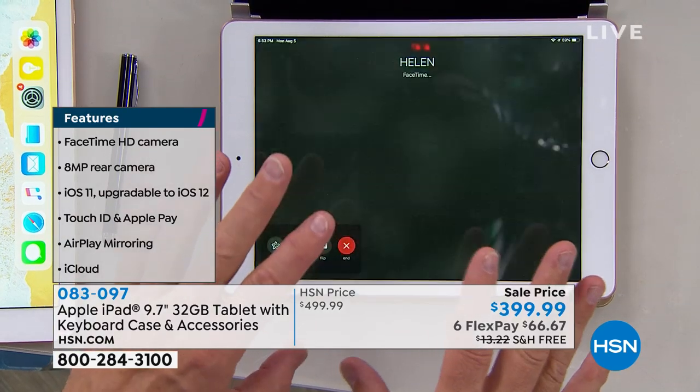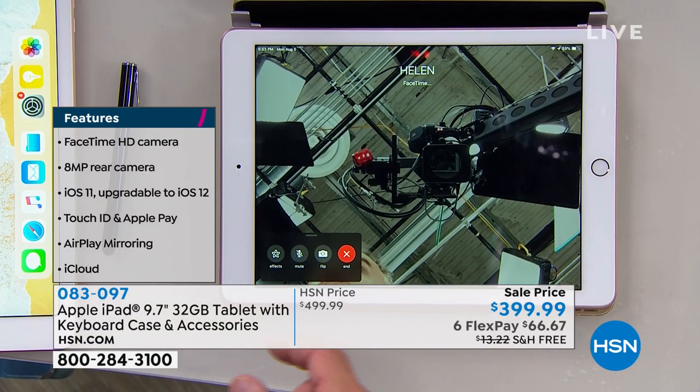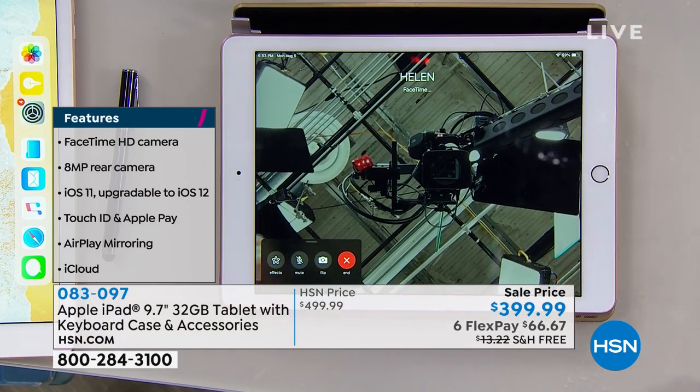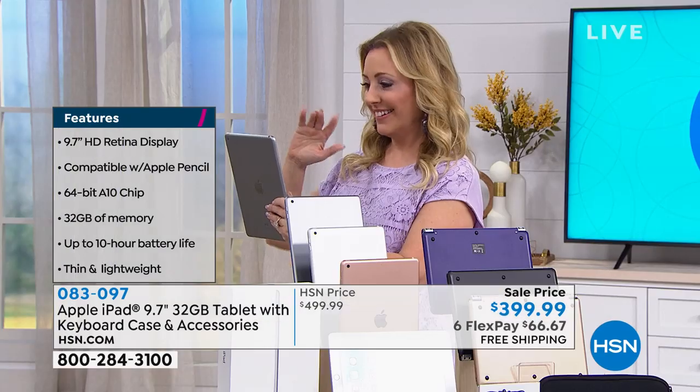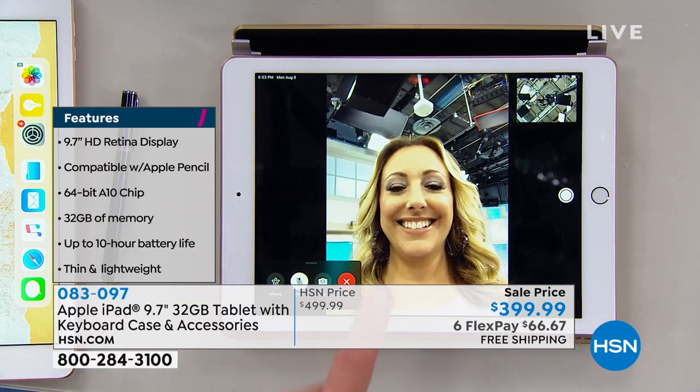I didn't touch a thing. Just by asking my tablet to FaceTime Helen, it's going to automatically ring her phone and her email. By the way, it's a free phone call, could be international, could be wherever. And boom. Hi, Bill. How you doing? Do you see how quickly it pulled her up? See how clear she looks?